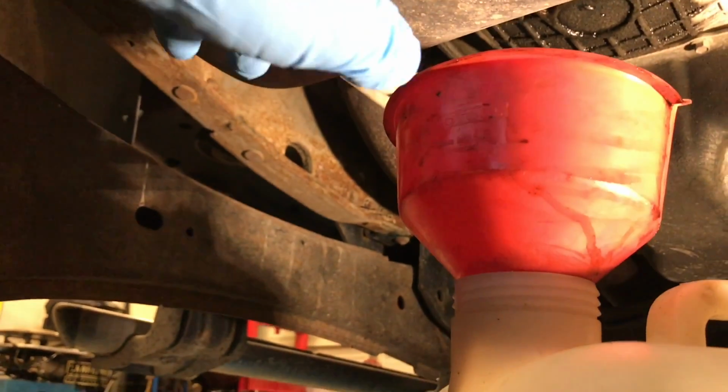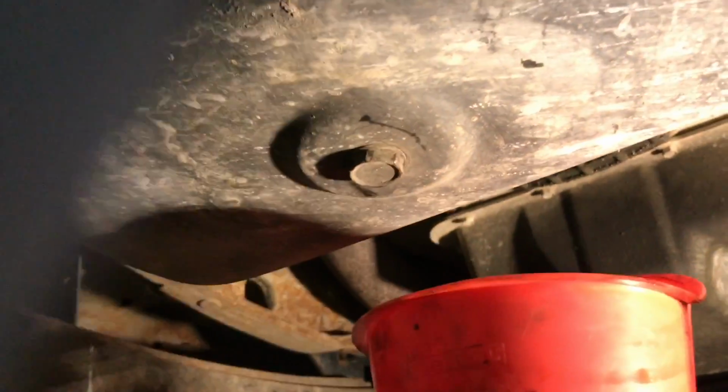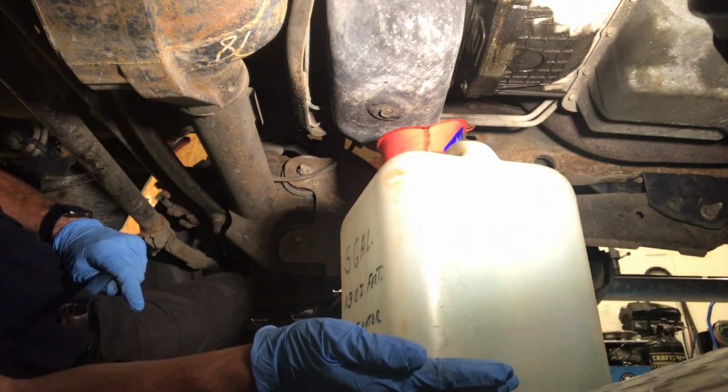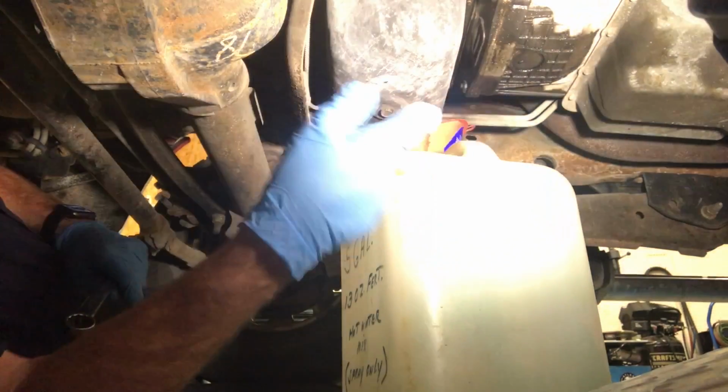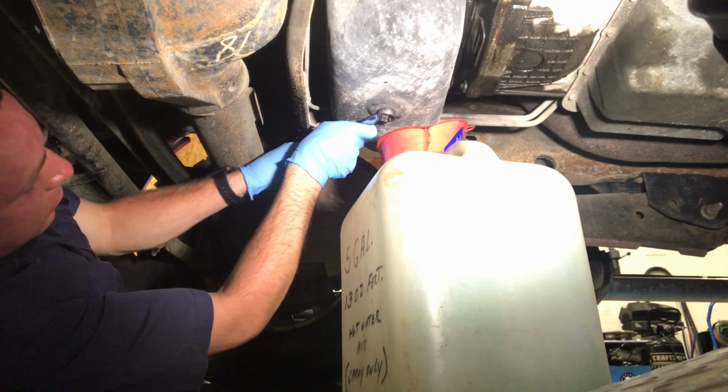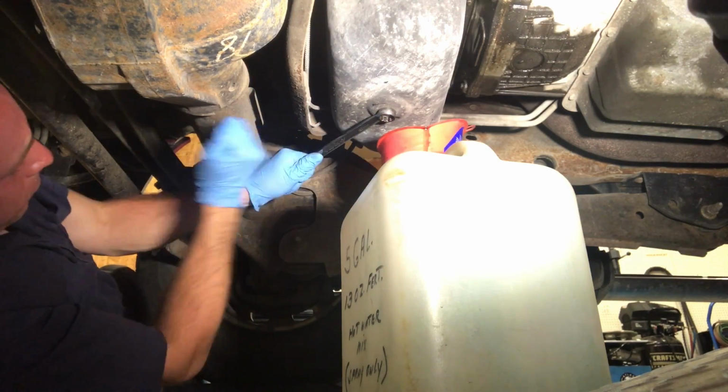Make sure you have some gloves on and don't let the drain plug drop into the container here, but I found this to be really clean. Let me show you here. So rather than having a pan all the way down here and oil splashing everywhere when all this oil comes out of here, if you catch it early, it's less likely to spill.